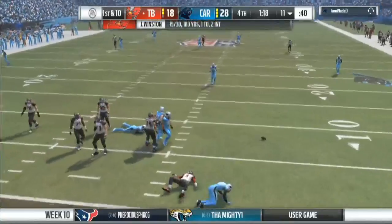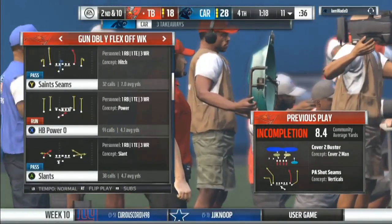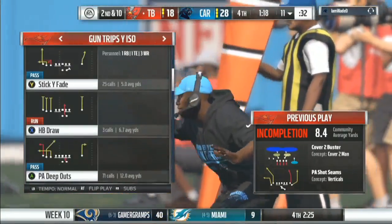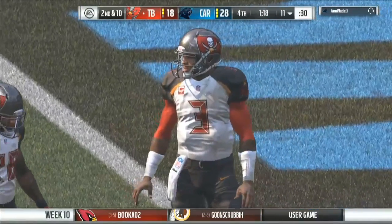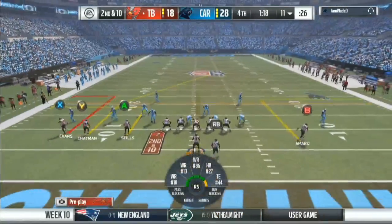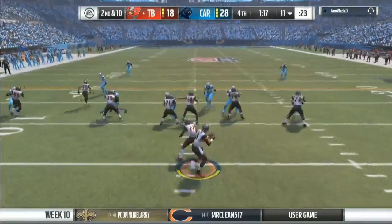Sliding out of the pocket. And he'll be hit as he releases it, and that'll fall incomplete. Different pass rushes are designed for different things. Sometimes you want to keep the quarterback in the pocket. Sometimes you want him to flush. I don't know exactly how this one was designed, but they made sure they moved him to his right. He got out of the pocket. Unfortunately for him, he was hit as he tried to throw the ball, and that resulted in an incompletion.